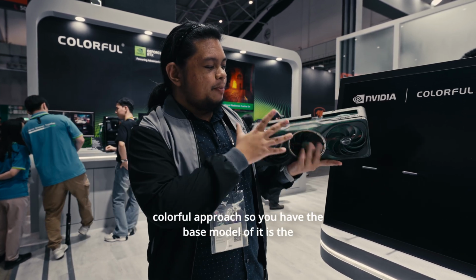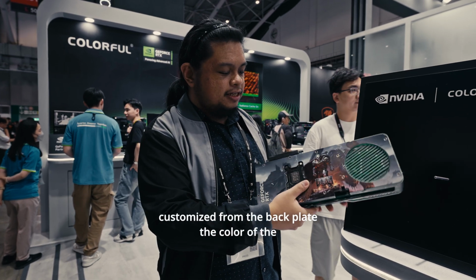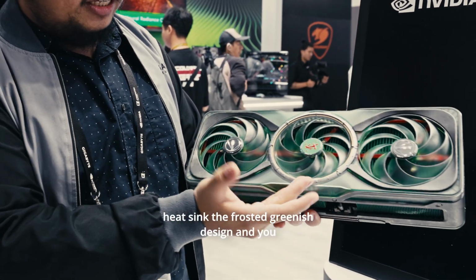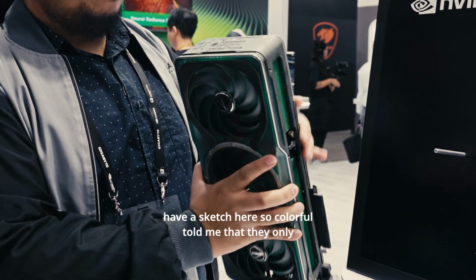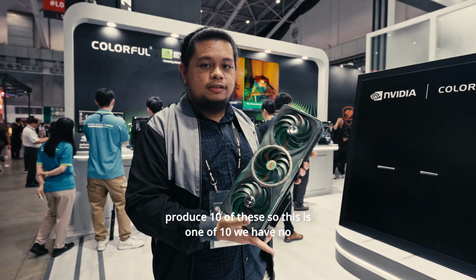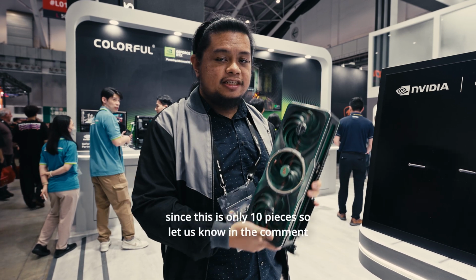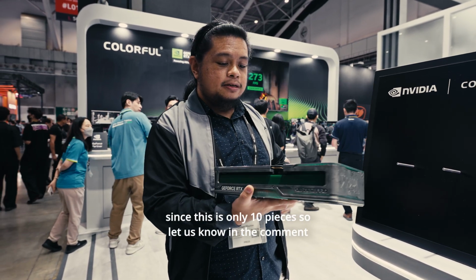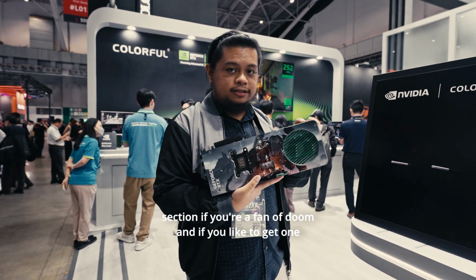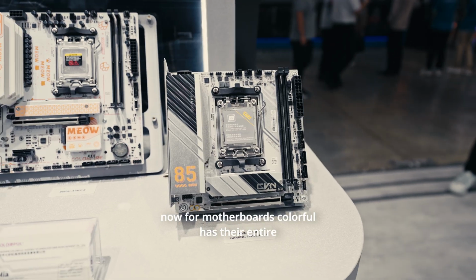The base model is the Advanced Edition, but as you can see, everything's customized: the backplate, the color of the heatsink, the frosted greenish design, and you have a sketch here. Colorful told me they only produced 10 of these, so this is one of 10. We have no word yet on pricing and availability since it's only 10 pieces. Let us know in the comment section if you're a fan of Doom and if you'd like to get one. Oh, it's heavy.